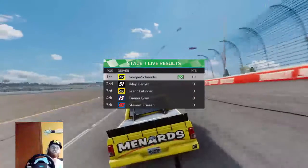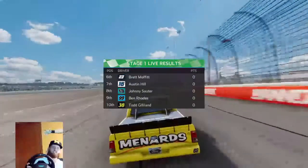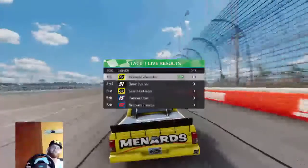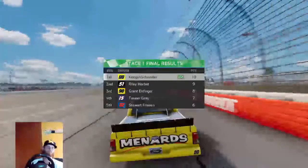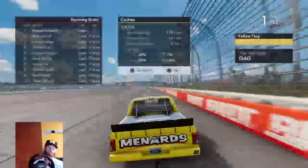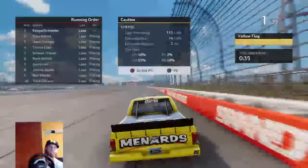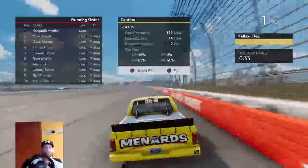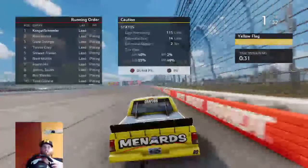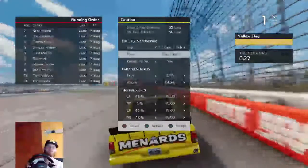Crafton, Herbst, Enfinger, Gray, Friesen, your top 5, followed by Moffitt, Austin Hill, Sauter, Rhodes, and Gilliland round out the top 10 and will all receive stage points in stage 1. Good run for Tanner Gray up to 4th, and great run for Riley Herbst 2nd, but not only that, he led the first 31 laps of the stage. Crafton only led the last 4. We were wondering if he was going to be able to get to him, and he barely got to him.